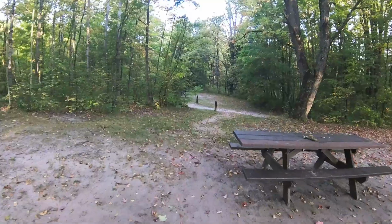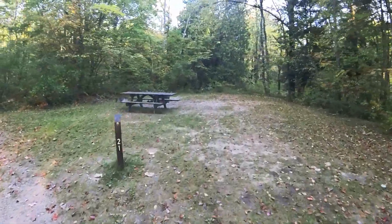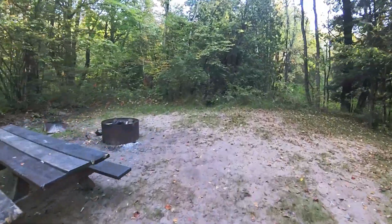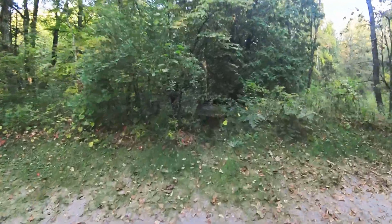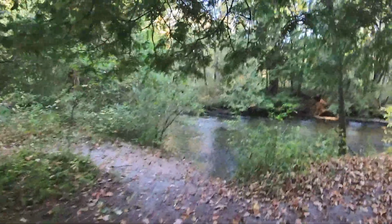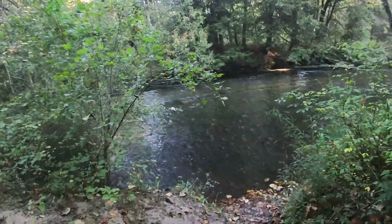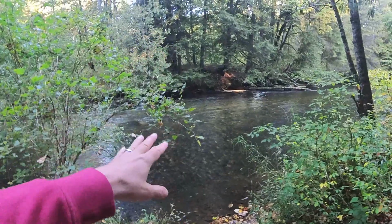Let's go across to 21. I am betting there is a bend in the river right here. I'm going to keep going straight through. Now that's just good campground design. It's a little tough getting down these last steps on all of these, and that water is cold.